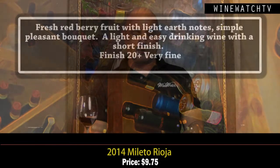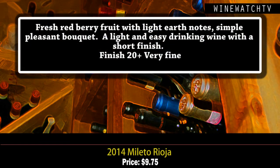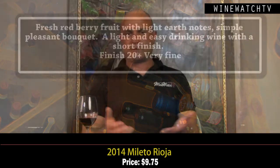But this Mileto winery, I'll tell you, the first wine was a little scared, but this is inexpensive. This is all estate fruit from Rioja Alta, and for under $10, this is a nice little wine. These guys own 30 hectares of vines, and for a simple entry-level table wine from Rioja, this wine is really nice: light, red berry fruit, earthy notes, really simple, pleasant, very easy drinking, and hey, for $9.75, not a bad cooking wine.